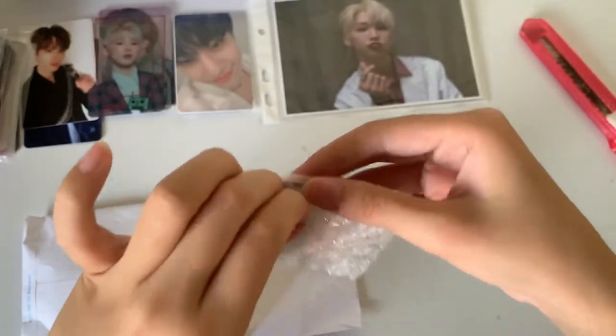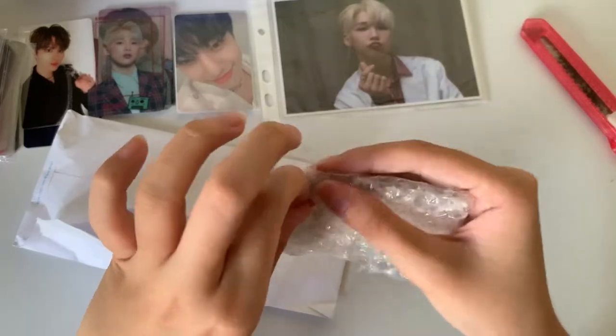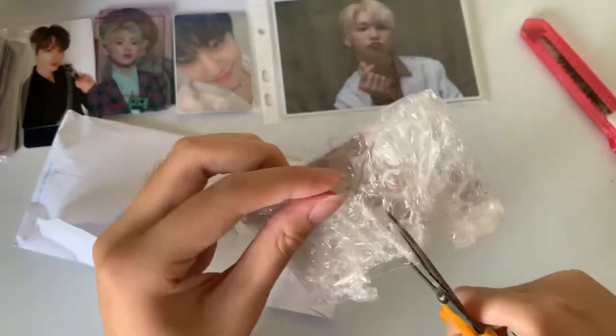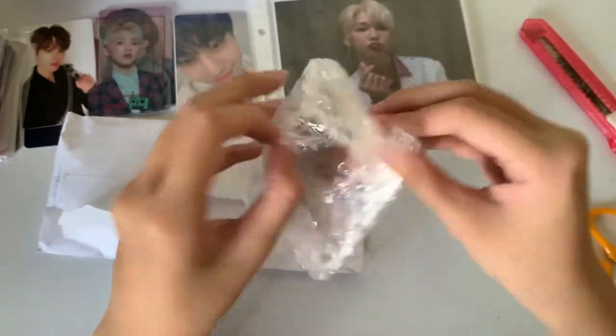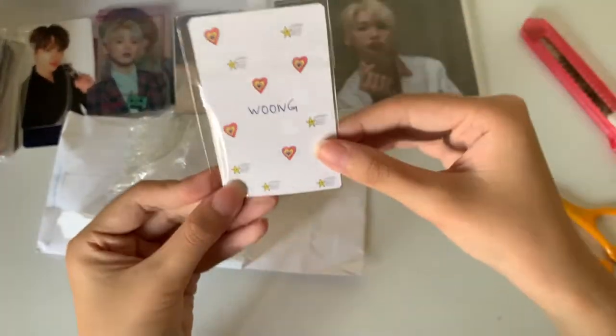Alright. Oh my god. This is... what's this? I think this is Woon's. Oh my god. Why did she just use bubble wrap? I'm scared now, guys. Please be okay. Please be okay. Okay, so this is the photocard and I guess it's safe. Okay, I won't be taking this out. But yeah, this is the broadcast card. Okay, next item.